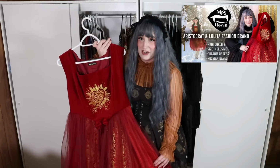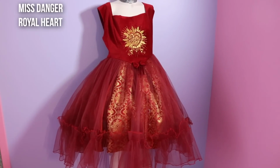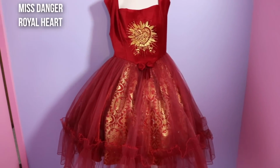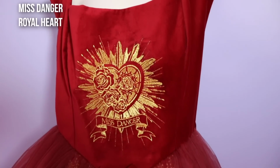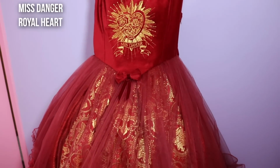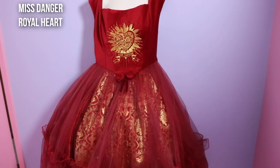I have a video on this, and it also talks about Miss Danger. I really wanted to do some Christmas coordinates with this dress, but was unable to because I was sick. I really want to wear this dress more often, especially now that it's wintertime. I really love styling this JSK around wintry looks. I've shown this dress in multiple wardrobe videos for sure.